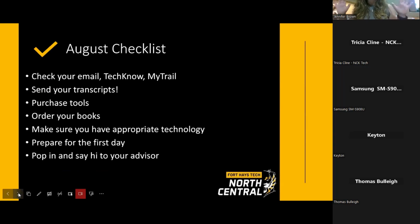All right, let's go through our checklist. Here's our August checklist. First, please check your email. I gave that to you as an assignment if you were in my registration session. So hopefully you're checking your email, your Techno, and the MyTrail app. Lots of information is coming on those platforms as we get closer to the start of the semester and students returning to campus. Send your transcripts. If you haven't done that, send your transcripts, send your transcripts, send your transcripts.